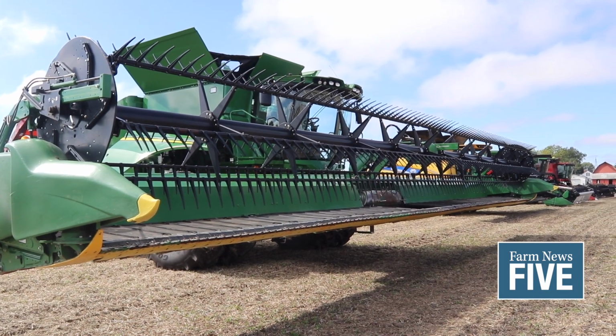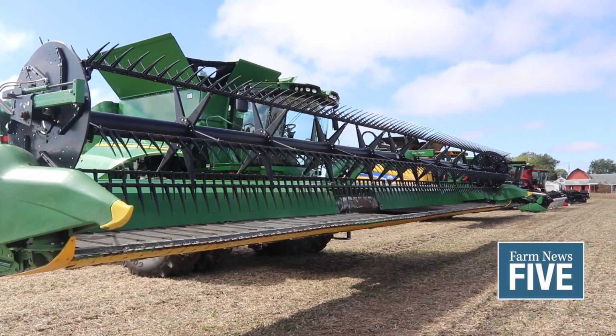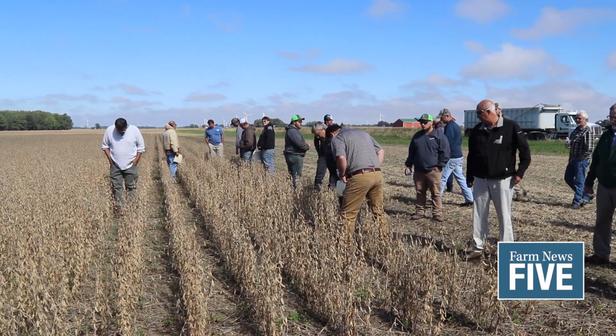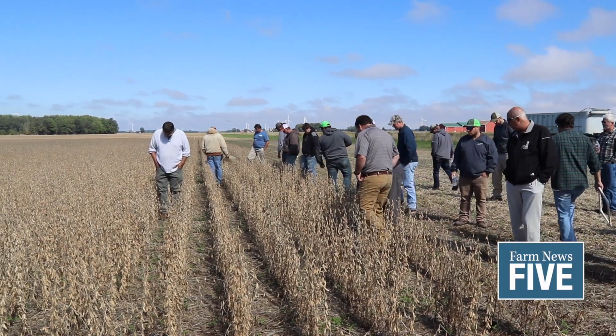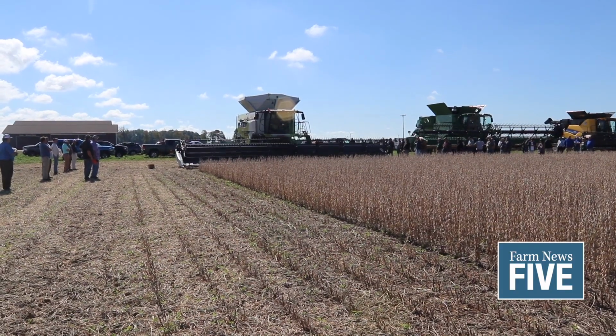The other thing that's a real risk is lodging. We've got some very tall beans in parts of the state, the thumb and maybe southwest Michigan under irrigation, a lot of very tall lodged beans, and we need to really be careful to prevent losses under those conditions.